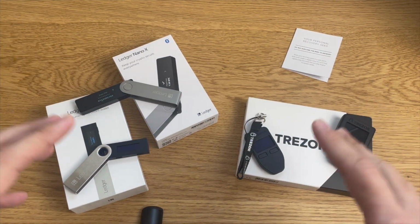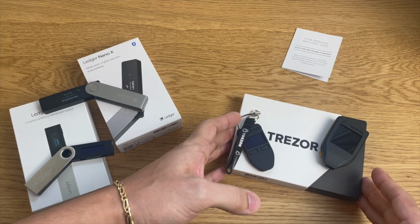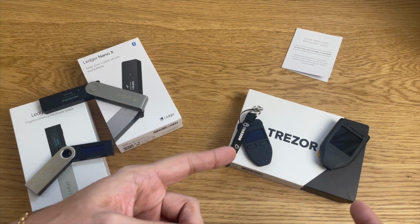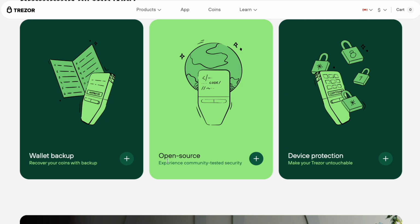So you can see I have 4 wallets left from 2 different brands. The main difference between the brands is the Trezor, these 2, are open source code. That means that everything to do with the code on these is open source, available to the public, nothing shady going on behind the scenes. With the company, it's all very transparent.